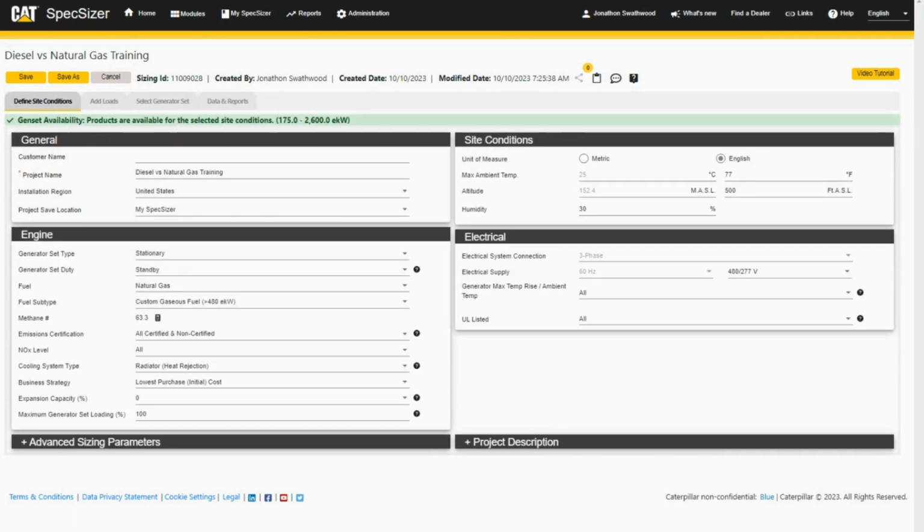If I go back to the Define Site Conditions screen, the next parameter we'll talk about is the emission certifications.